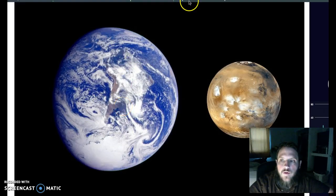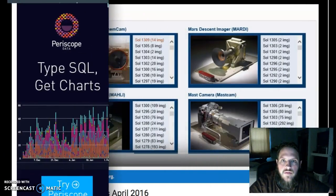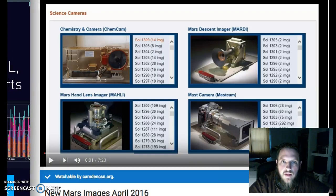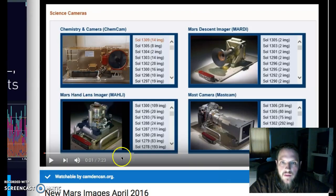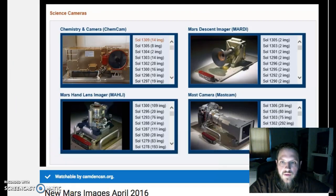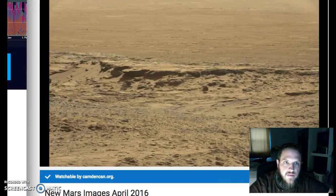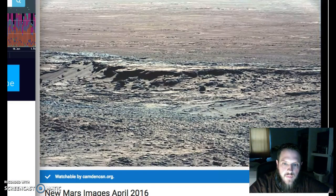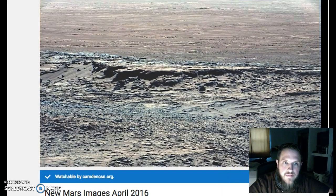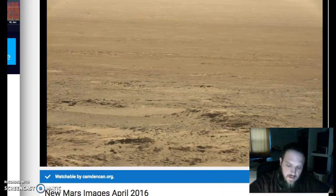So today we are going to be comparing Earth to Mars. We can see some similarities and differences. And while I have this going, I'm going to be playing some images taken by the Mars rover. So, at one point in time, people were actually very confused about what Mars looked like.